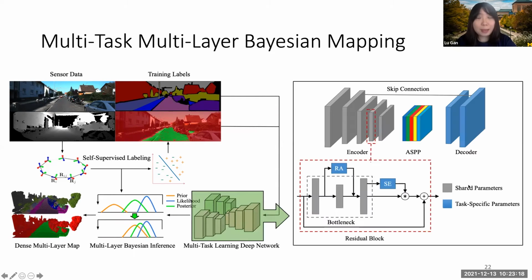So this is the architecture of the multitask learning neural network. It has a task-specific decoder for each task and a shared encoder. In the shared encoder, we also implemented task-specific attention modules to alleviate the negative transfer issue and to modulate the task-specific feature learning. In order to train this multitask neural network, we use human-annotated semantic ground truth labels. And we also propose a self-supervised method to generate the image traversability labels.